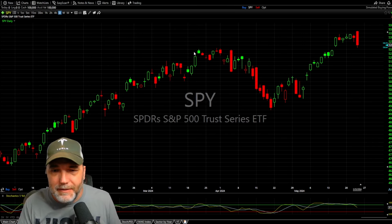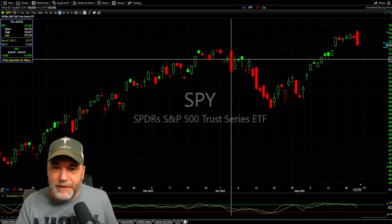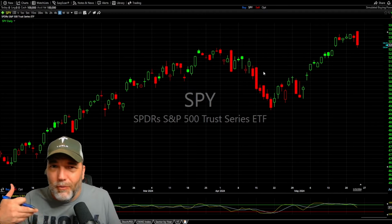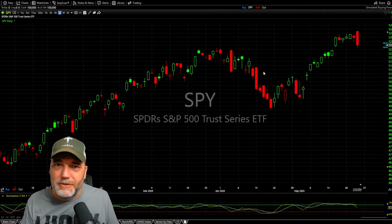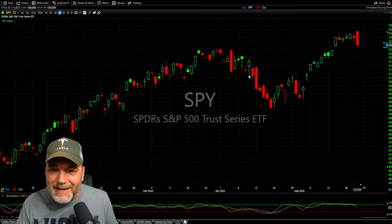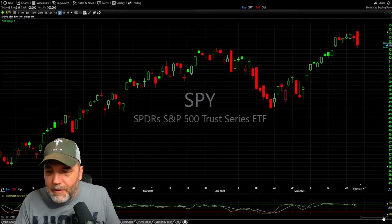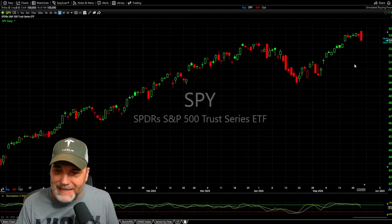So SPY, back on April 4th, you had another bearish engulfing candle, and it didn't necessarily fall or break down right away. In fact, it traded sideways for about another week. Choppy pattern, but then when it did happen, you had a solid 6 days to the downside. So really, what do we know about this pattern? We don't know hardly anything yet about this pattern.